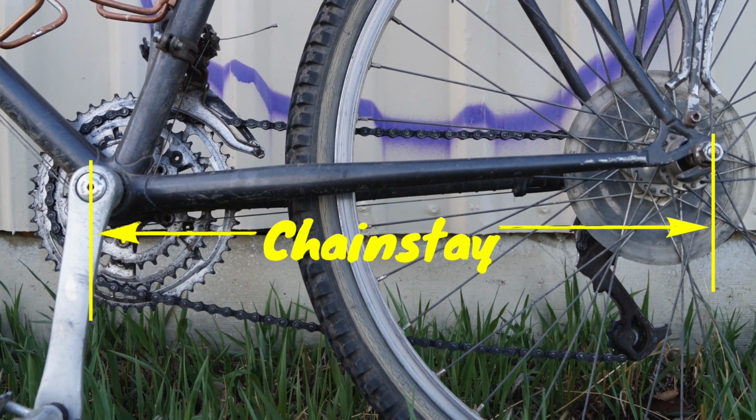Third, you'll want to pay attention to the length of the chainstays. The longer they are, the easier it is to fit panniers on the bike. The bike's wheelbase will be longer, which also makes for a more stable ride with the load.